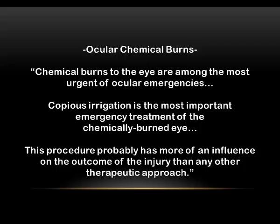For chemical burns, you must irrigate until the pH of the eye returns to normal or neutral. This may take several hours.